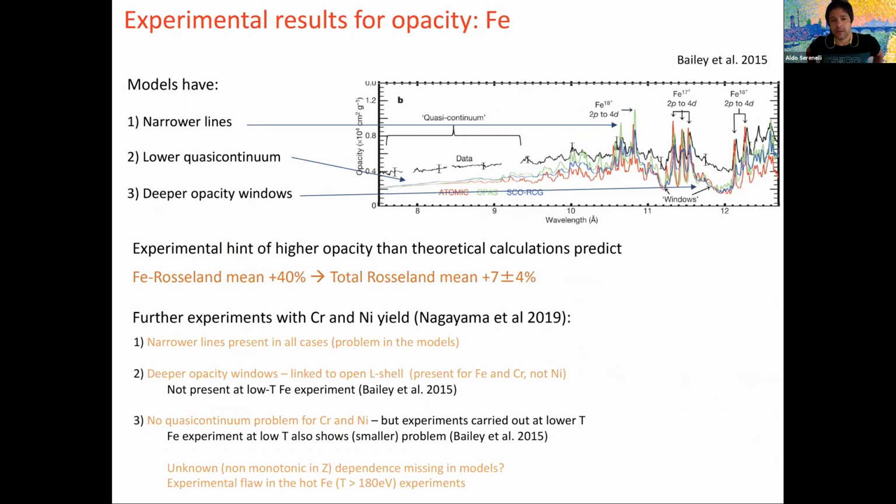Now, as I said, there is this degeneracy with opacity. In terms of opacity, the problem is that we rely on theoretical calculations. Experimentally, the only result that applies directly or almost directly to conditions in the stellar interior is that published by Bailey in 2015, taken at the Sandia lab. And here you can see in black the monochromatic opacity for iron, taken at conditions very similar to those at the bottom of the convective envelope.